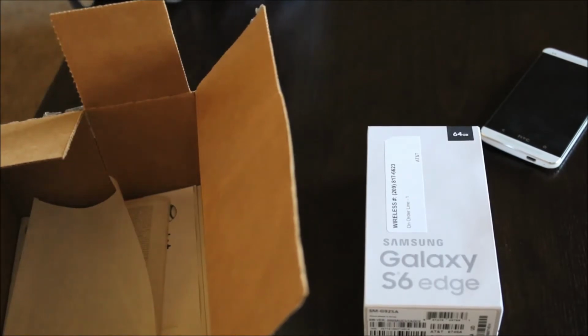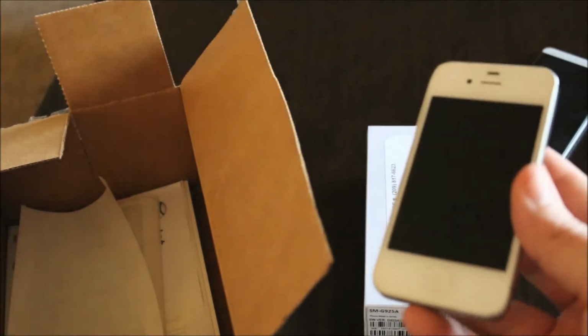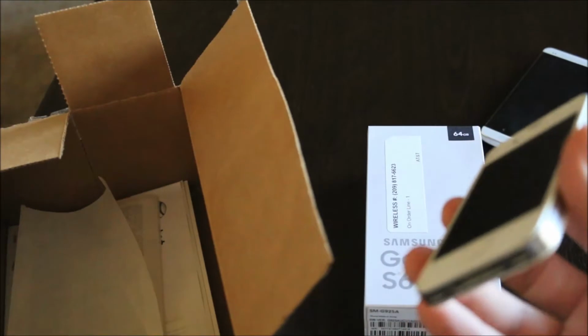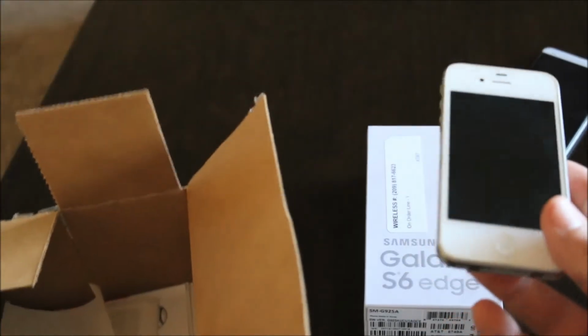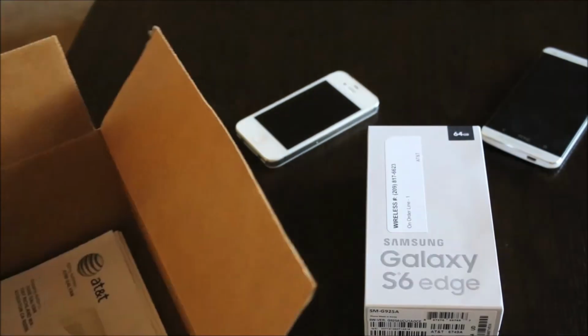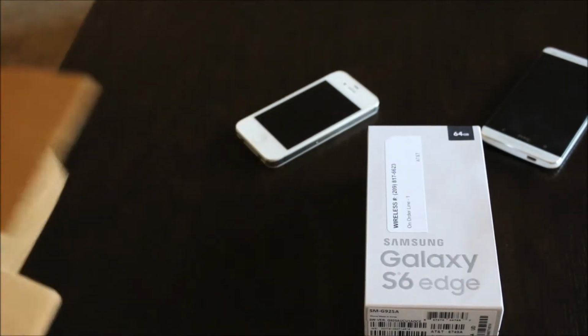I think every single one of my iPhones I've ever had has been white. Here's an old iPhone 4S, white, and I got a cracked and shattered 3GS in a drawer somewhere, and my white iPhone 5, I gave it to my little brother when he lost his phone. I decided to go with the black Samsung, make it look a little bit more official, more professional looking.